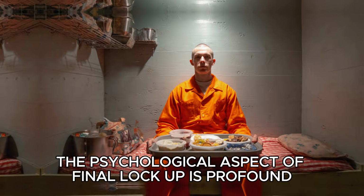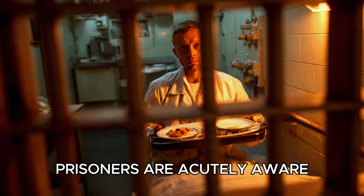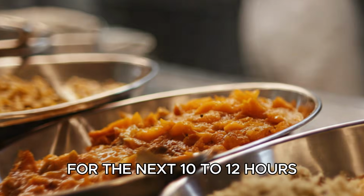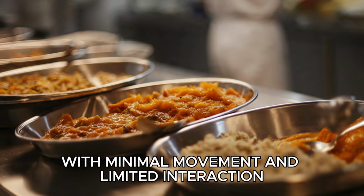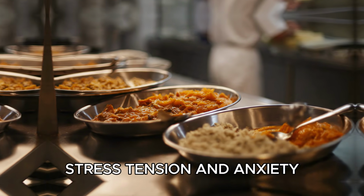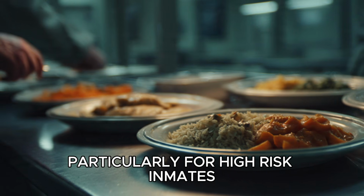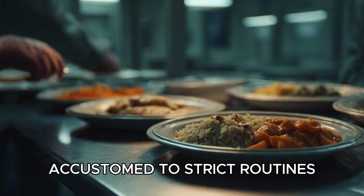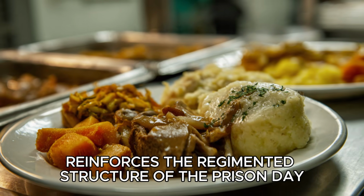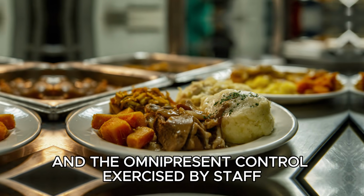The psychological aspect of final lockup is profound. Prisoners are acutely aware that they will remain confined for the next 10 to 12 hours, with minimal movement and limited interaction. The anticipation of night confinement can heighten stress, tension, and anxiety, particularly for high-risk inmates accustomed to strict routines and constant surveillance. This period reinforces the regimented structure of the prison day and the omnipresent control exercised by staff.